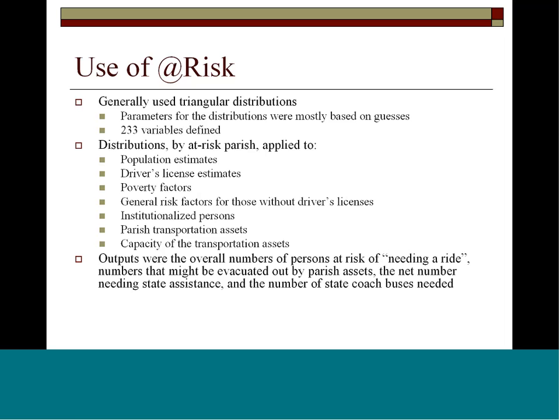And we used all of that to generate a couple of outputs, both overall for those 22 parishes or 11 parishes that we actually studied overall, and then for each parish, the number of people that might be at risk for needing transportation, the number that the parish itself, using its own assets, might be able to get out, therefore leading to the number that might need state assistance and the number of coach buses that might be needed to render that assistance.